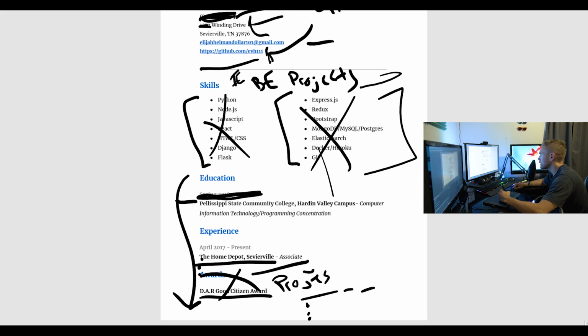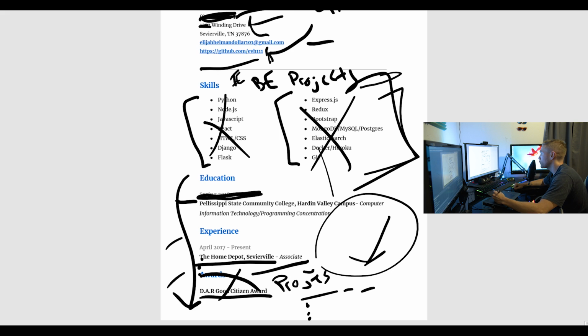But we need your projects. That's going to be the main thing that sells. If you don't have an education, you don't have experience, you need a project. That's going to convince them, because anyone can just be like, oh, I have a resume and this is what I can do. We'll prove it. I'm not going to go to your GitHub and click around all day. I don't have time for that. I have 900 other resumes to go look at.